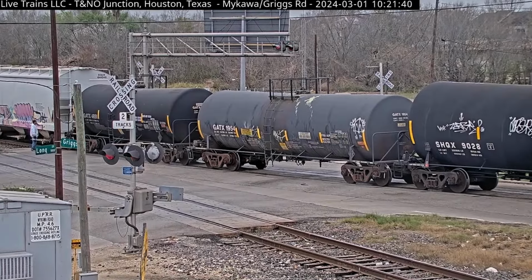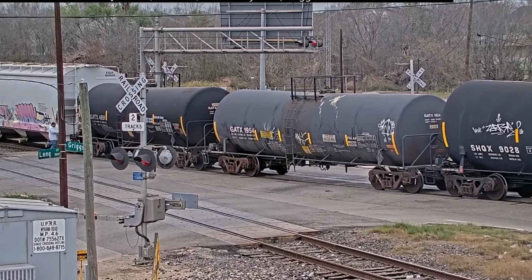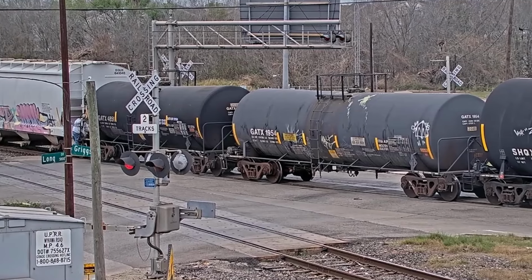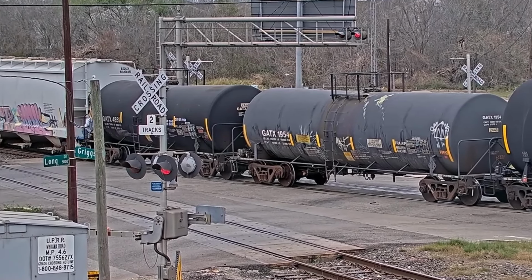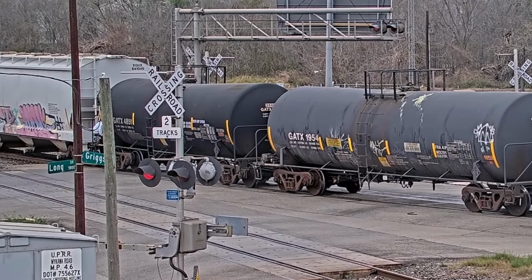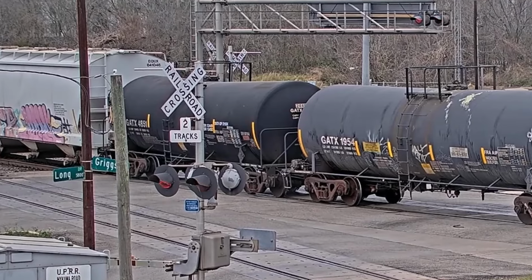Today, we're going to start off at TNO Junction, where we catch three Darwin Award candidates. You can see the first one is on the left side of the screen, where his hands are full. He starts to climb onto the train, and right then, the train starts to move. And lucky for him, it was a very soft shove, and there wasn't too much slack action.